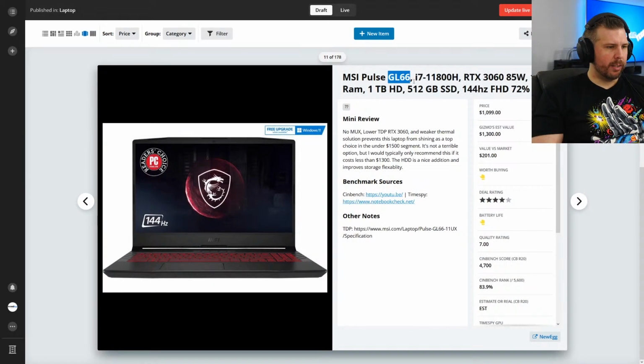MSI Pulse GL66, i7 11800H, 3060. So this is very similar to the GF.